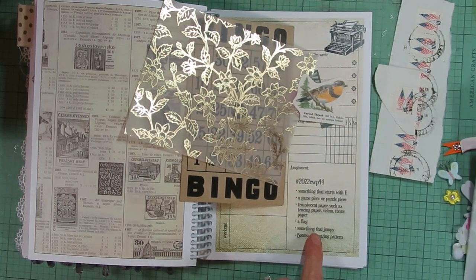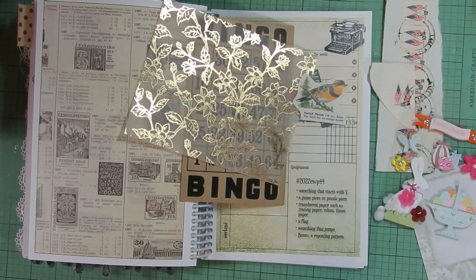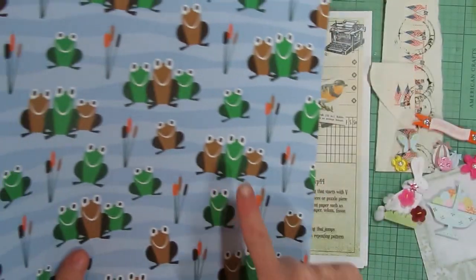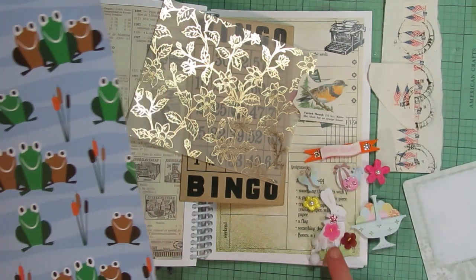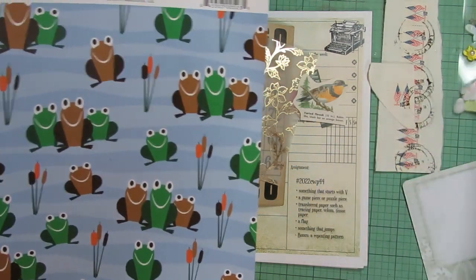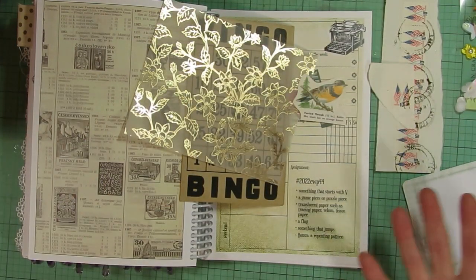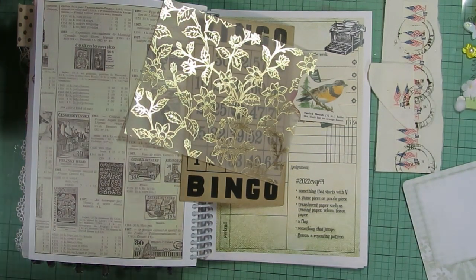The next one is something that jumps, and I pulled out two things for that criteria. I do have this paper with frogs because frogs jump, so it might be kind of cute to cut out some of the frogs and layer them on here. Or I also have this bunny and this rabbit sticker. It's an Easter set, and the rabbit also jumps. Somewhere I have an image of kids jump roping, but I couldn't find that scrapbooking paper right away, so I came across these other two things first. I don't know what I'm going to do, if I cut out one of the frog sets or use the bunny.